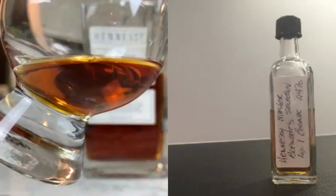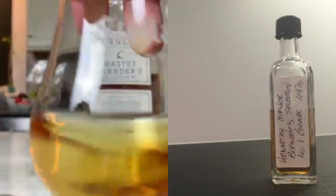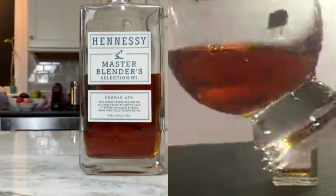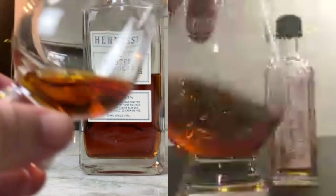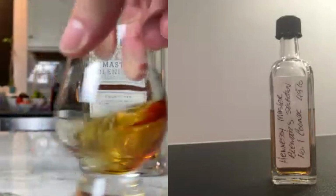The color is very rich looking. Again, amber. Yeah, it certainly is. A little redder than amber. But very nice. Seems to be leggy. It's got some auburn tones. Maybe it's more of an auburn. It's like Rita Hayworth in a glass.